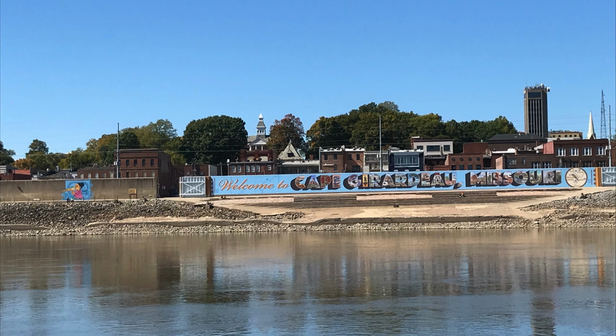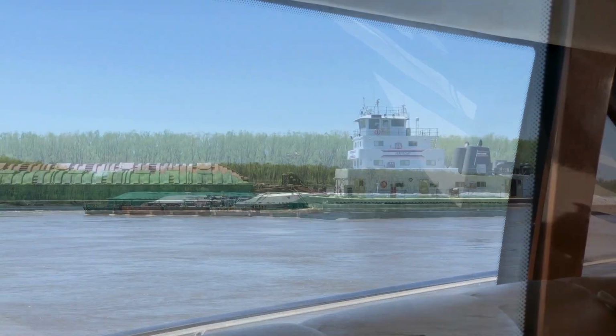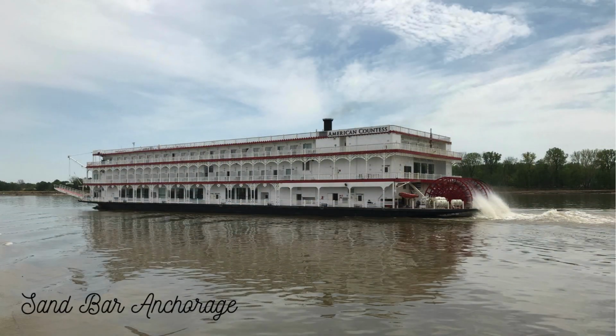You won't miss passing Cape Girardeau. The wall is all painted and it looks like a fun town, but there is nowhere to stop. Some days you keep really busy radioing barge captains, asking for directions on what sides they would like you to pass on.